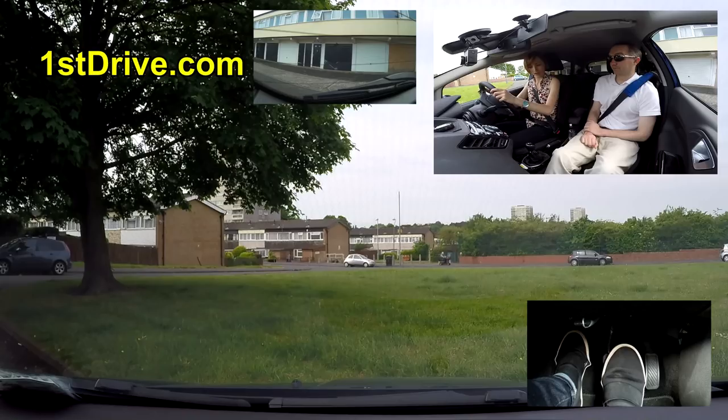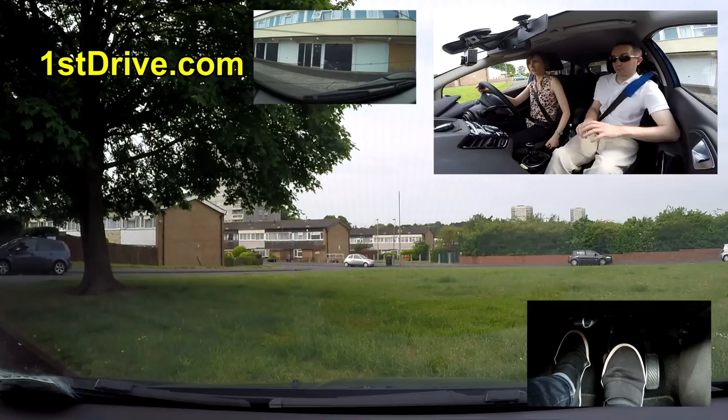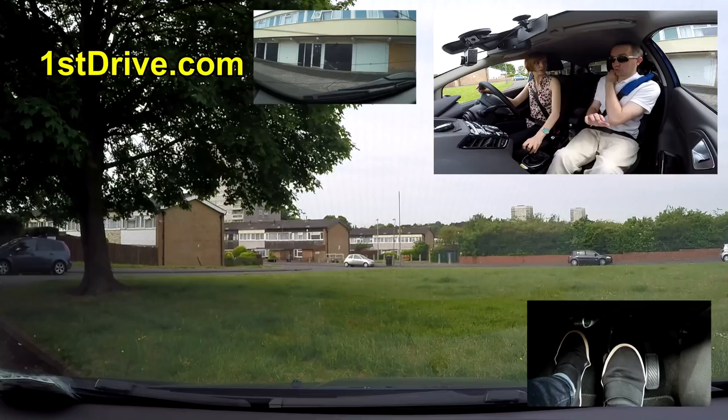Now, reverse. Before that, two things. First of all, make sure it's secure. Look. Yeah, that's it, and handbrake. Yep, that's it. It's quite a big hill here going down that camber. Yep, that's good. We know that because you were rolling quite quick there when your brake came off.